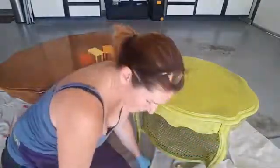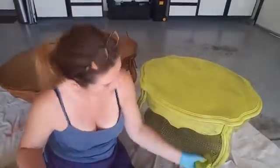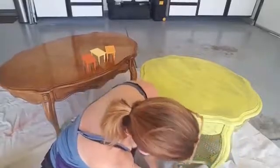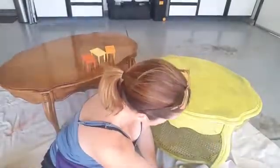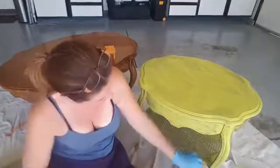But for all my other pieces, I use a water-based polyacrylic. So easy to use, low fumes, low smells. It's safe to use.